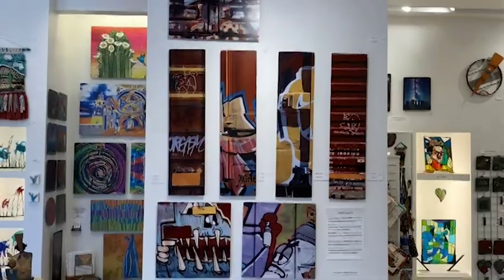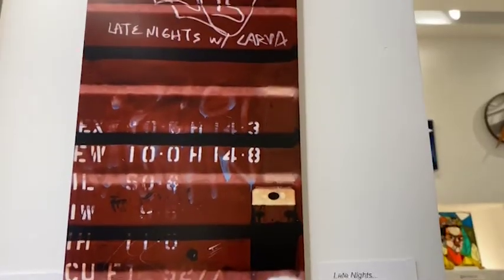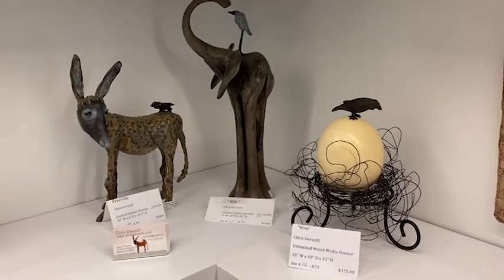Hi, I'm Melissa Rogers, and I'm one of the managers at the Southern Arizona Arts Guild Gallery of Gifts in La Encantada. We have about 90 artists in here, all local, all extremely talented.